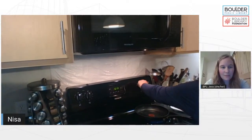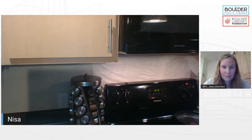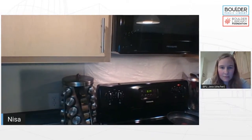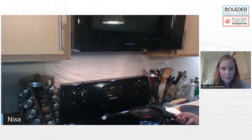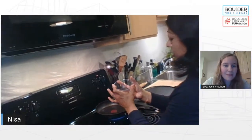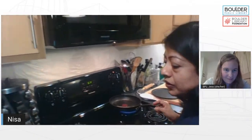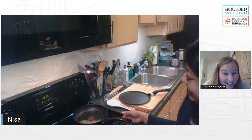And then the oil is hot now. I think we need to check. I'm going to add mustard seed. Not yet. Not ready yet. You said you just added the mustard seed to the hot oil? Yes. Okay. Now the oil is hot. Now I'm going to add mustard seed. We need to wait until they pop. Now it's popping. Oh, yeah, I could hear that.